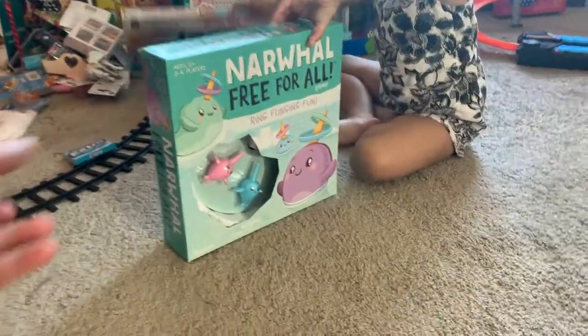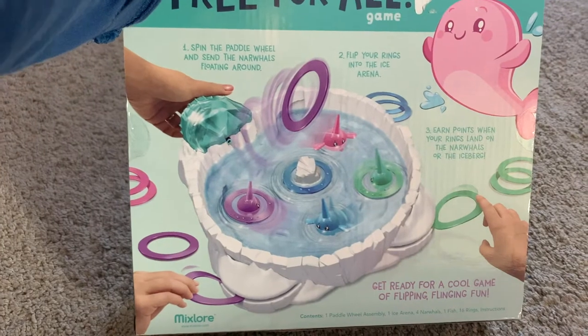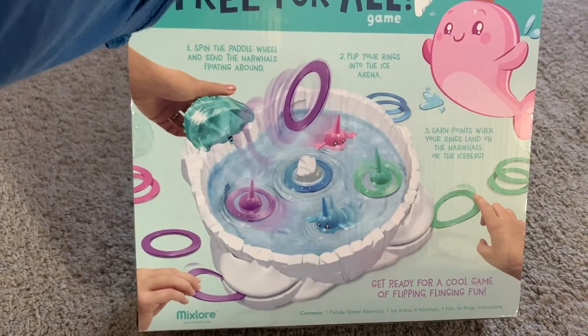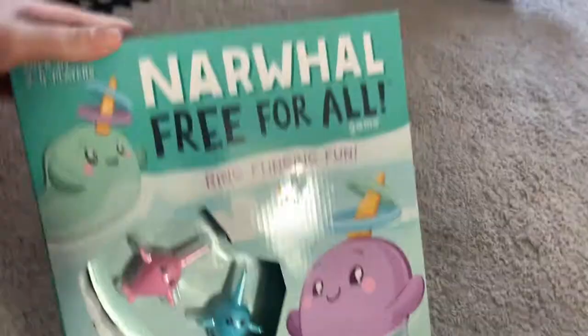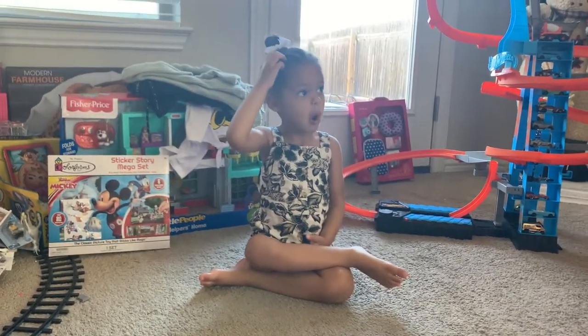Wow. All right, what else? Narwhal free for all, a ring toss game with narwhals. That's so cute. Oh wow, it's gonna be like a little carnival style ring toss game. It's so cute. Aerie, say narwhal. Narwhal. Very good.